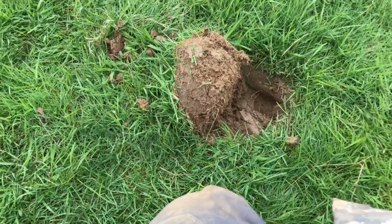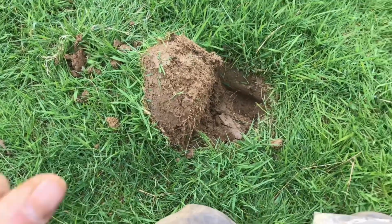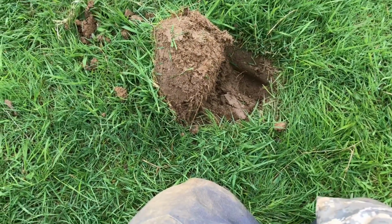it's hard going, I tell you what. I'm digging in every signal trying to find some silver or even another coin, and it's hard going. I mean, look at that, proper full of junk. But anyway guys, I shall see you on the next.